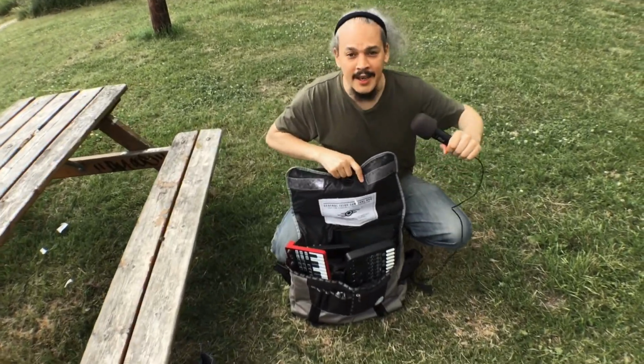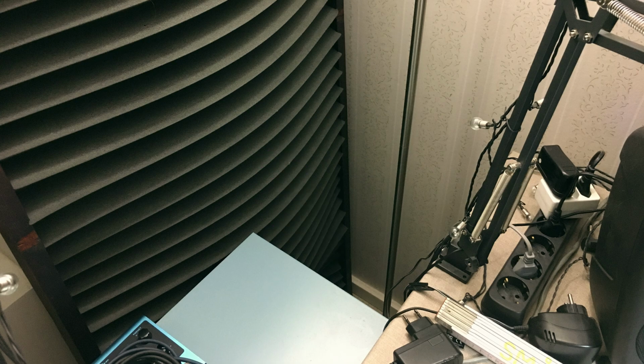It is too big. Now, having this synth collecting dust in a corner really made me depressed. It was right here in this corner. There's no synth there because I sold it, but it was right there along with my failed sound dampener thing.